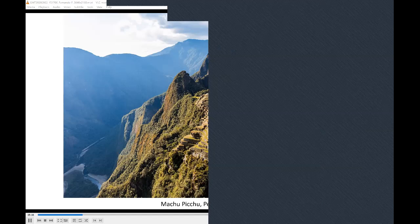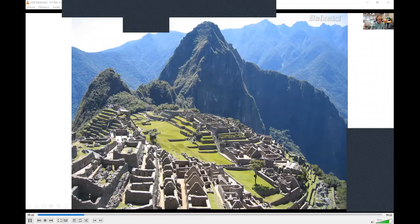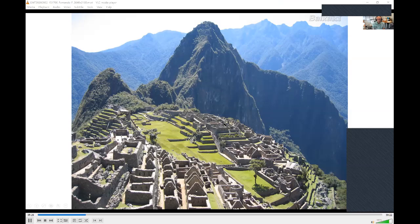This is a closer look of that city, which sits on top of a mountain, and there are many larger facilities, small facilities, different shapes. These are made of stone, one placed on top of the other. Yes, it's not used today, but you can see the remains of this city.